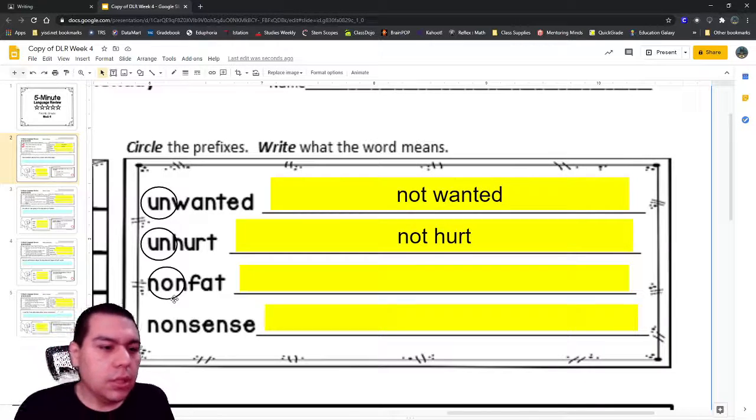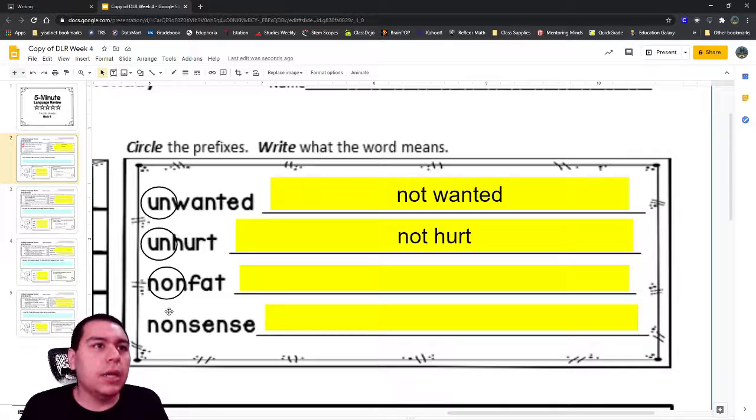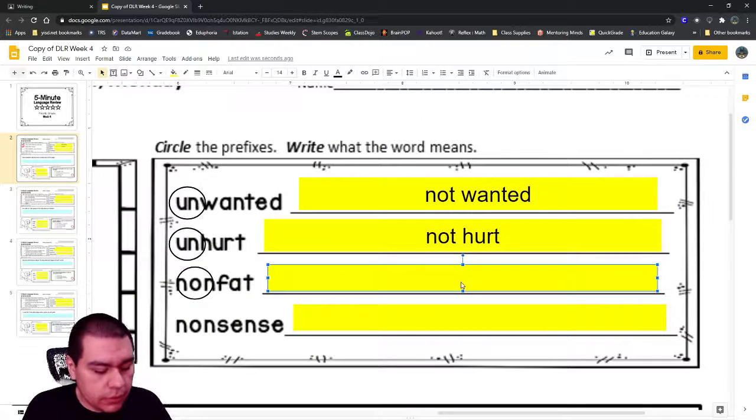So non-fat. The prefix non has a pretty similar meaning to the prefix un. The prefix non means no. So when you say something is non-fat, you're saying that it has no fat, or usually they mean very little fat. At the grocery store, with all the different jugs of milk, some of them just say whole milk and some of them say non-fat. They're saying that that's milk without the fat. So here, no.